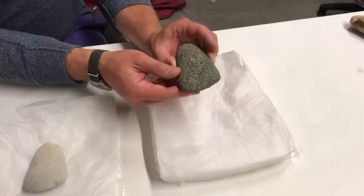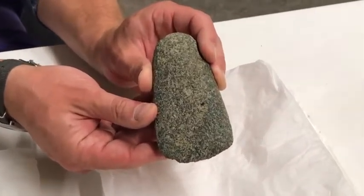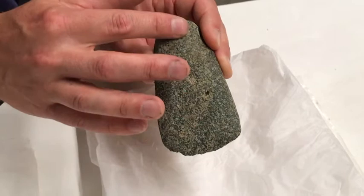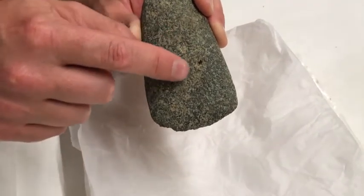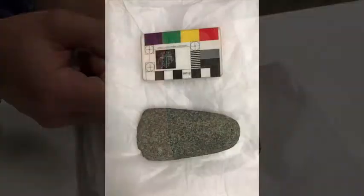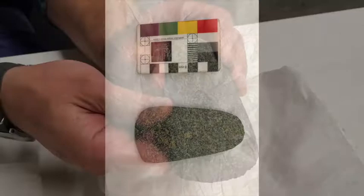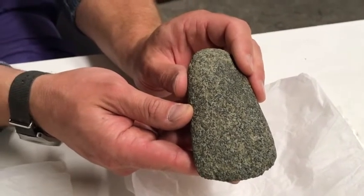This axe here, it's got a lovely kind of greenish tinge to it. It's made of quite a coarse stone, but it's been polished by hand to quite a smooth finish, but you can nonetheless still see all of the little pits and divots in it, caused by the coarse nature of the raw material. It's a type of greenstone, and it's quite distinctive.